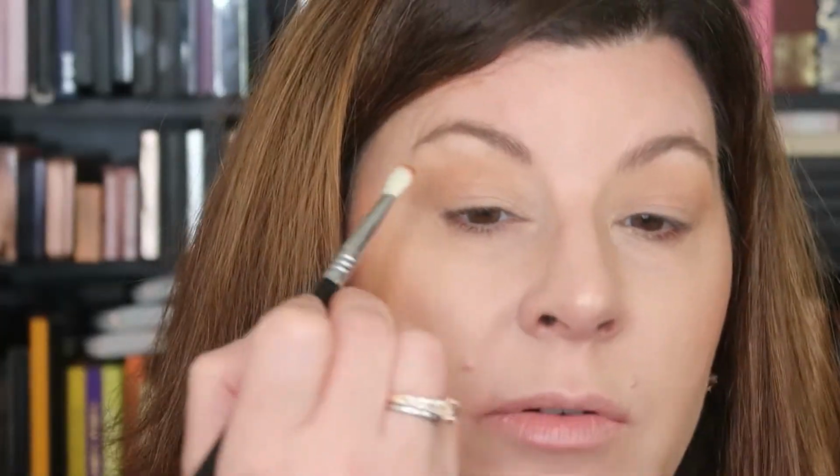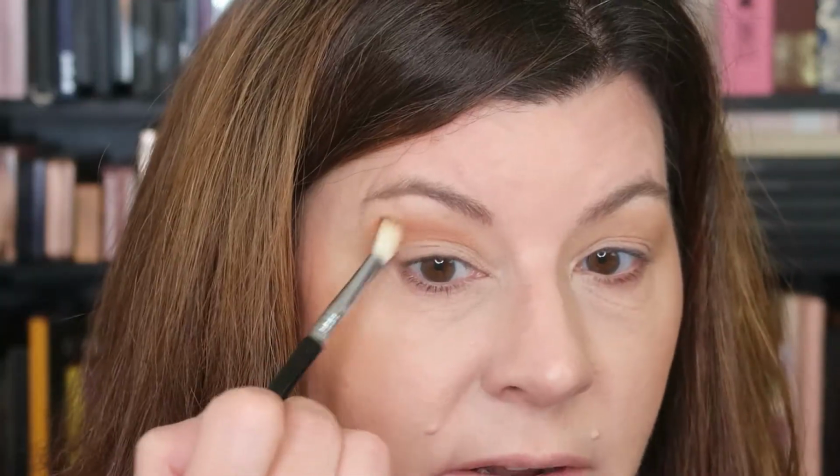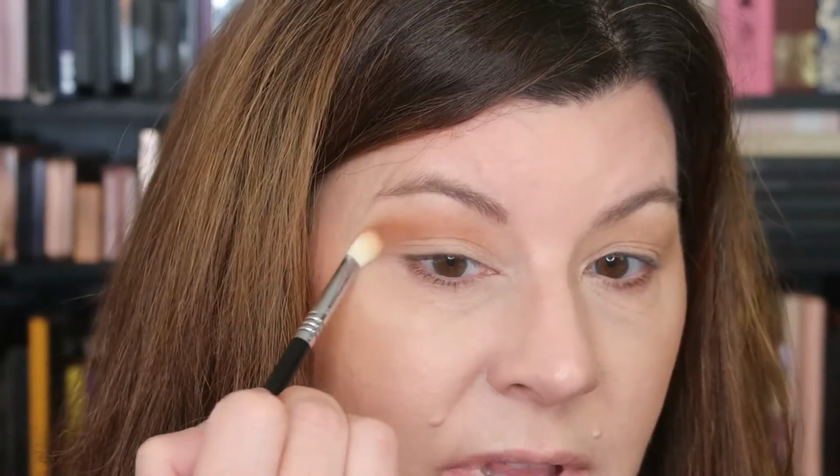For fun, let's go into this, the next darkest of the mattes, because I want to see how it's going to go right into that crease. Definitely warmer. And we're just blending this in, that crease in. I'm trying to keep it all in the same location.